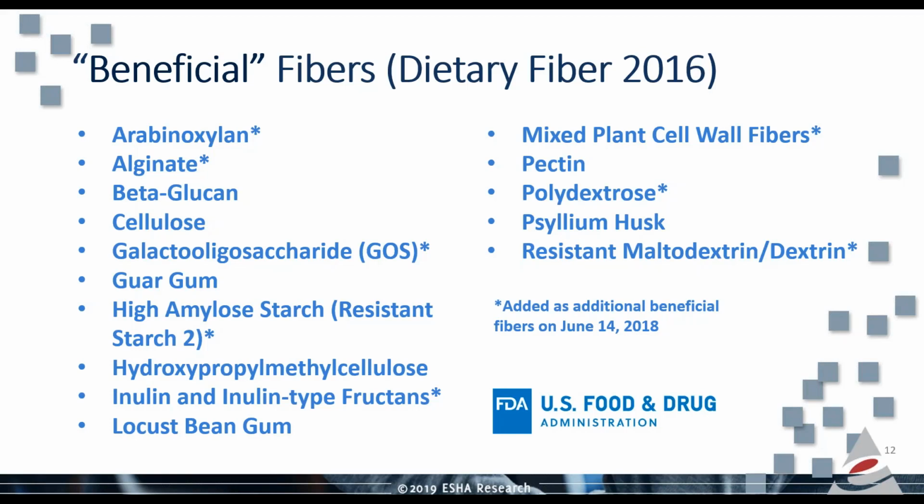From the combination of the June 2018 and earlier guidance, we have a list of isolated and synthetic non-digestible carbohydrates that are considered dietary fiber under the FDA definition. And these are arabinoxylan, alginate, beta-glucan, cellulose, galacto-oligosaccharide, guar, high amylose starch, hydroxypropylmethylcellulose, inulin and inulin-type fructans, locust bean gum, mixed plant cell wall fibers, pectin, polydextrose, psyllium husk, and resistant maltodextrin and dextrins. The fibers indicated here with the asterisk are those that were declared in the June 2018 guidance. So these are in addition to fiber discussions included in some of the earlier FDA documents and information that ESHA has shared.